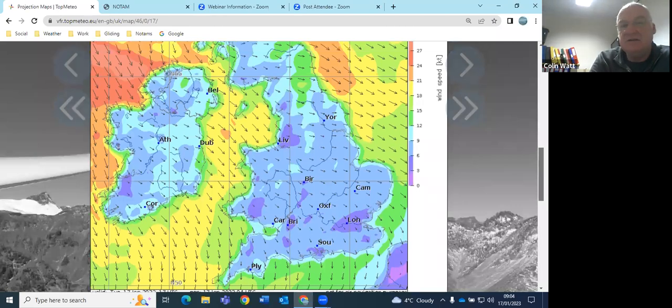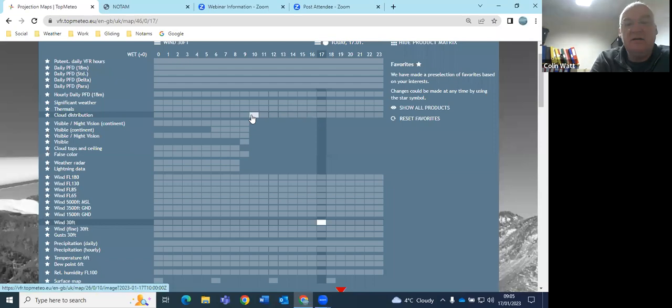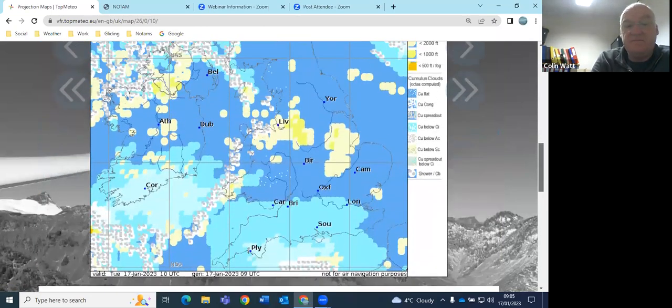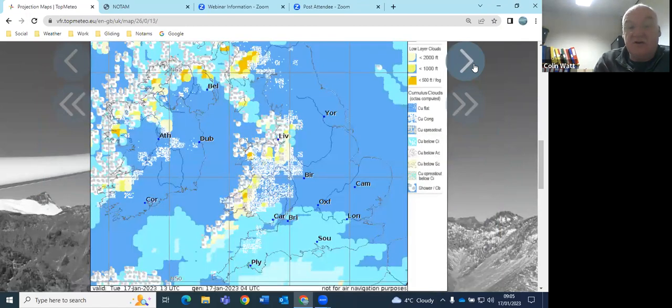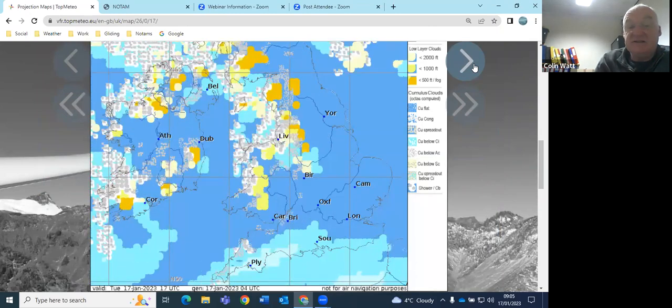Cloud amounts. At 10 o'clock, it picks up the cloud we've got over us, the mid to upper level cloud that's cutting off the sun at the moment, and it just shows it. That's 1 o'clock, slowly burning back. May not even clear us till very late afternoon into evening time.